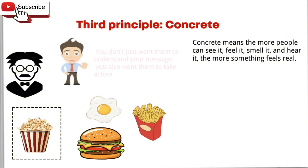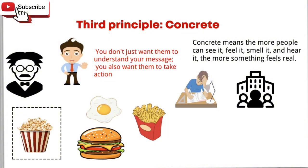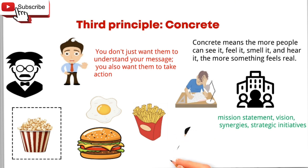You don't just want them to understand your message, you also want them to take action. You don't want your kids to just understand the importance of math, you also want them to study math. If you are working in a corporate environment, you've probably heard phrases such as mission statement, vision, synergies, strategic initiatives, etc. Many experts in companies use these types of fancy words in their presentations, which puts the audience to sleep.